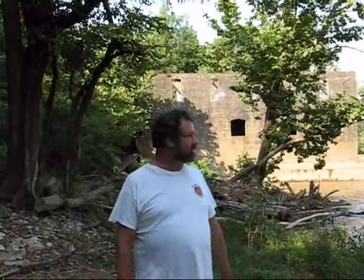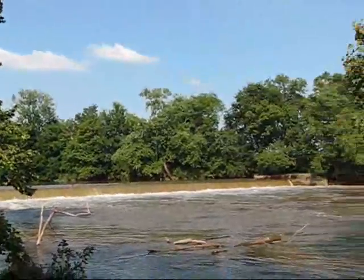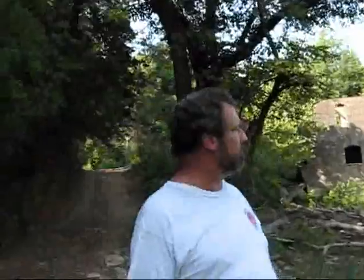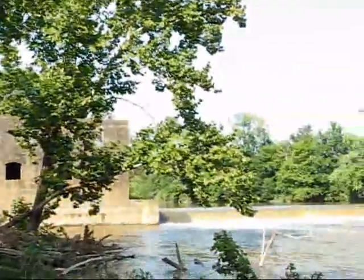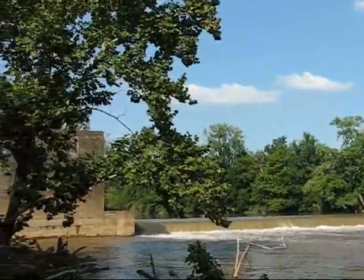This is it. This is what's left. As you can see, it's still holding even in some severe rain. Yeah. There is a hole in the bottom of the dam, which in low water levels would be the only water passing through. None would be coming over the top.